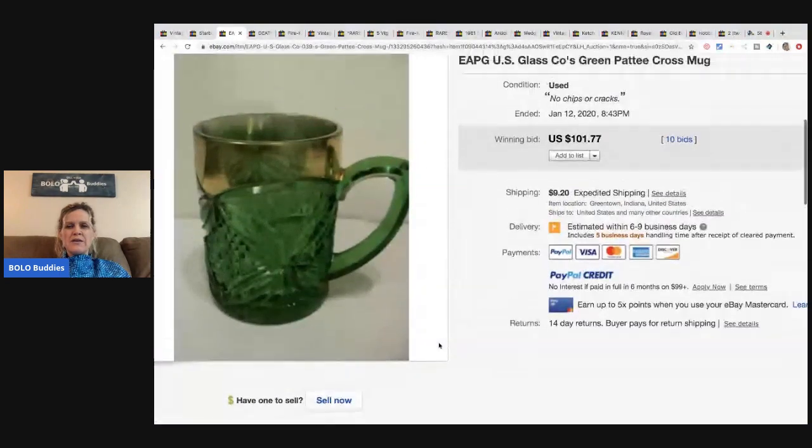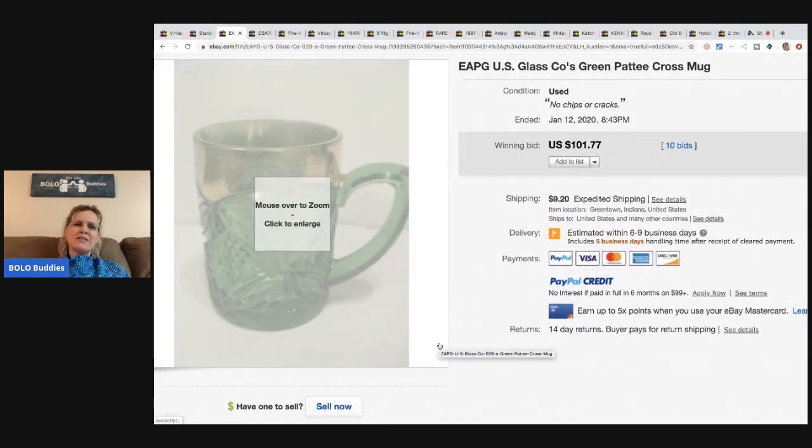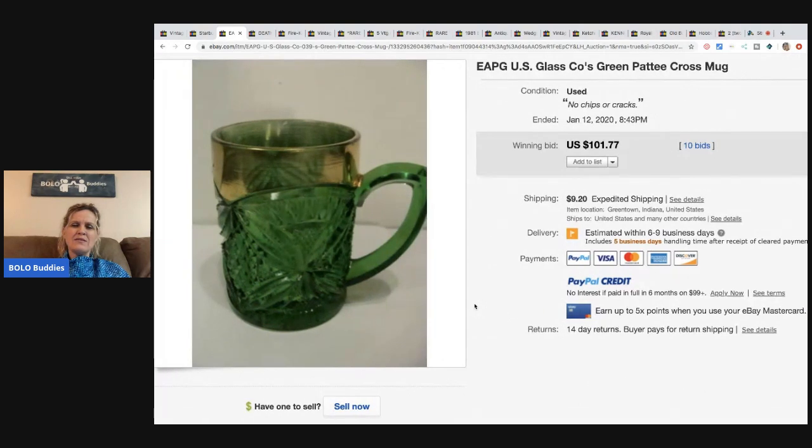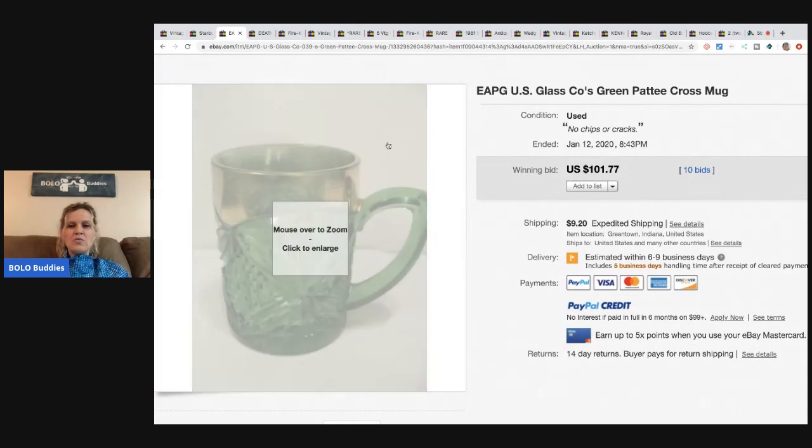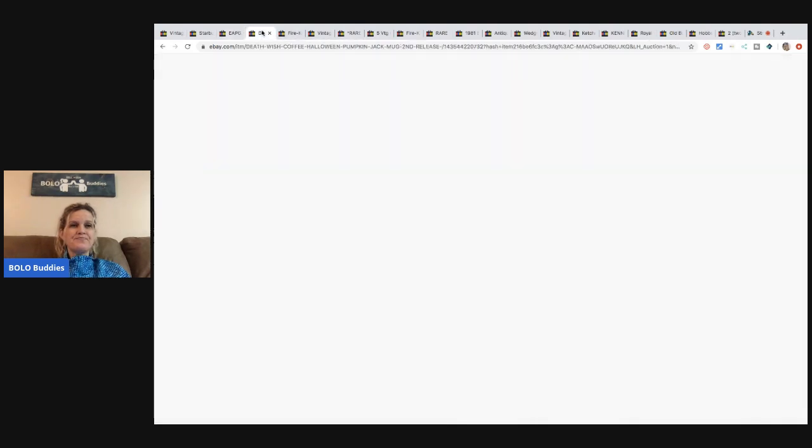Sometimes sellers use a secondary listing tool, and then when they take it off of that, whatever they use to cross post it onto here, it deletes the other photos except for the first one. So maybe that's what happened here, or maybe they just used one photo. But I always like to look at the bottoms and see the branding so that I know what to look for. So I'm sorry I can't show that to you guys. But this one sold for $101.77, 10 bids, and the buyer paid shipping.